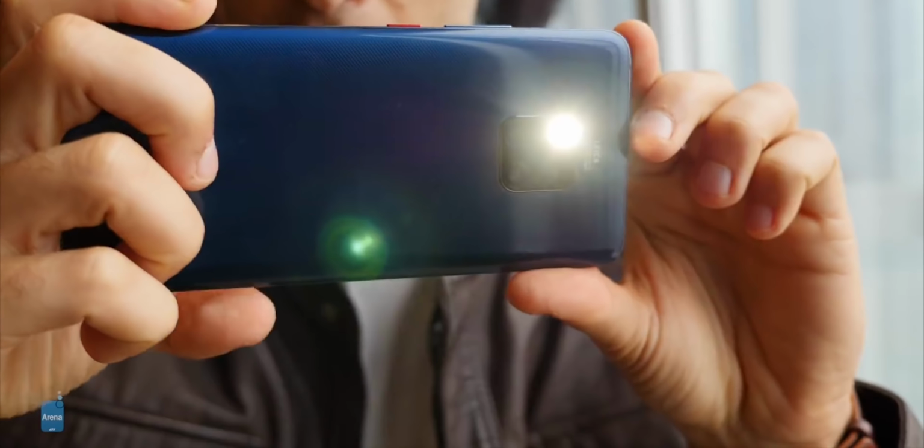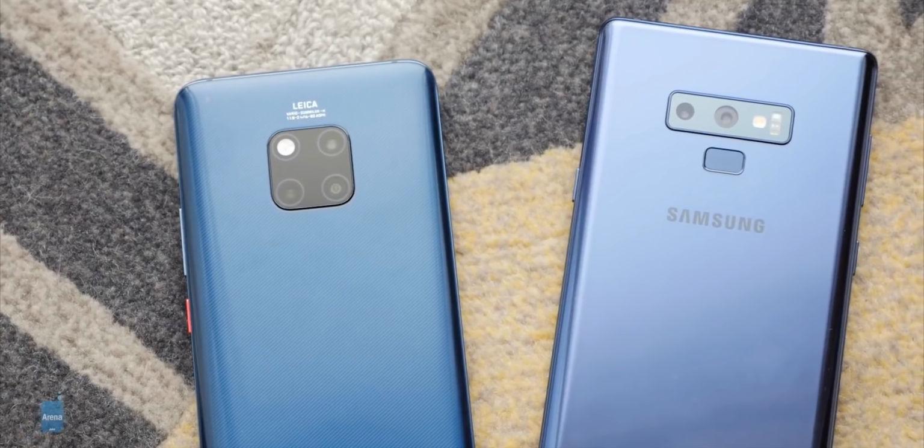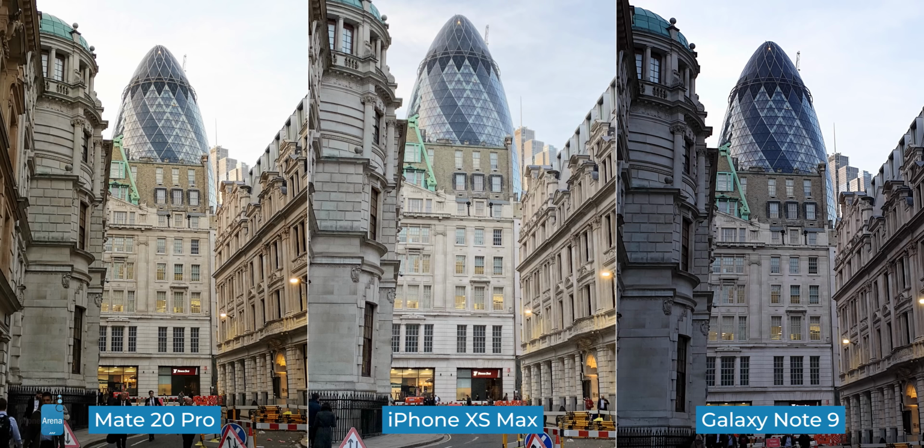So let's compare it against the Apple iPhone XS Max and the Samsung Galaxy Note 9, two of the best phones around. So starting with this first picture, here you can see the Gherkin, a famous building in London. You can see that all three phones do a very different job when capturing this photograph.